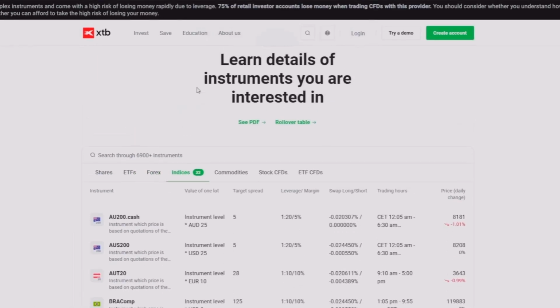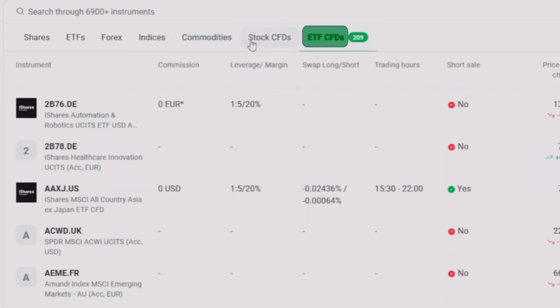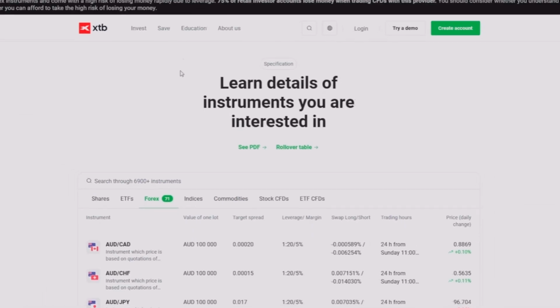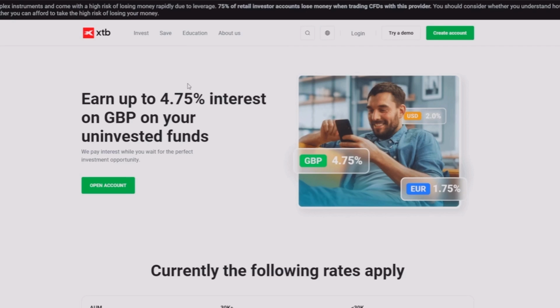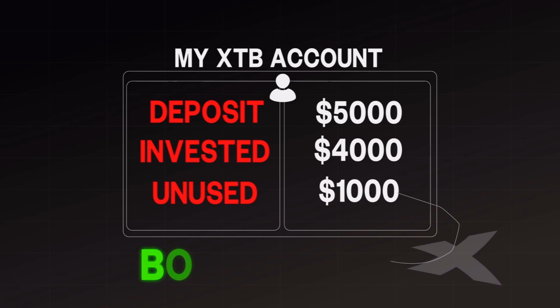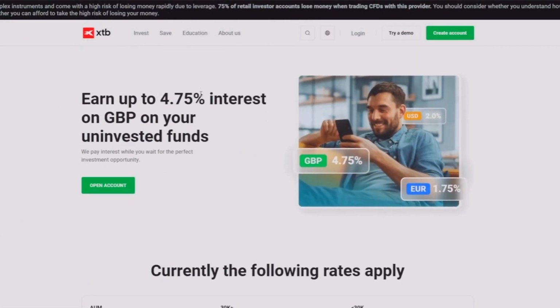Next, XTB offers a wide range of assets such as stocks, ETFs, forex and commodities, allowing you to create a diversified portfolio. Also, since 2023, they offer interest rates on uninvested funds up to 4.75%. This means that just by keeping your funds in your XTB account, you can earn interest, which is far better than leaving your money in the bank.